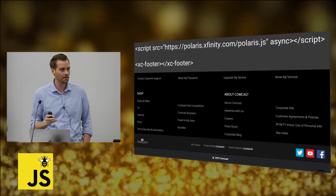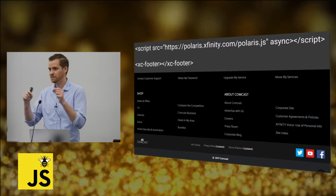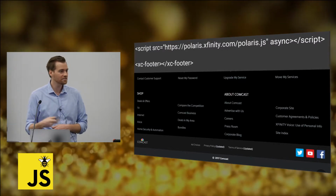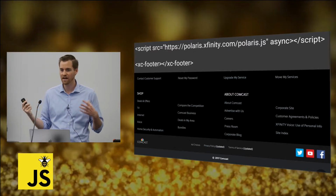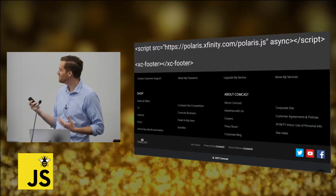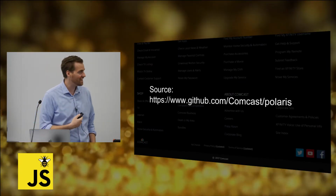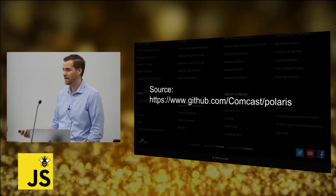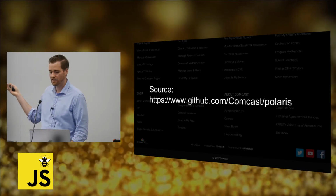It's not using shadow DOM. So we did all the CSS with BEM syntax. So it's XC header dash whatever. And that way we don't have too many style conflicts. There are still some third-party sites that include this, and they do wildcard content box, border box. And I'm like, no, you just don't do that. Don't do that. If you're interested in checking out the Polaris header, we did open source it as a reference so other people can see how to create a custom element from scratch. So you can go to Comcast/Polaris.